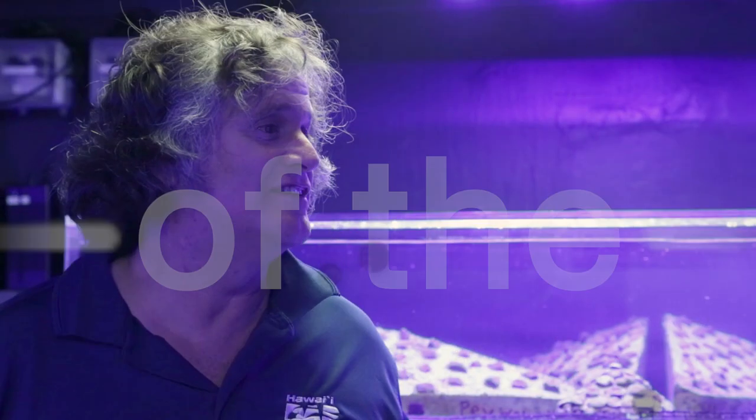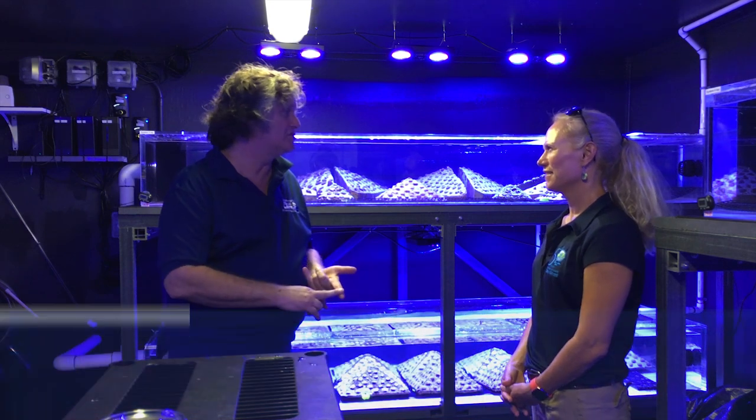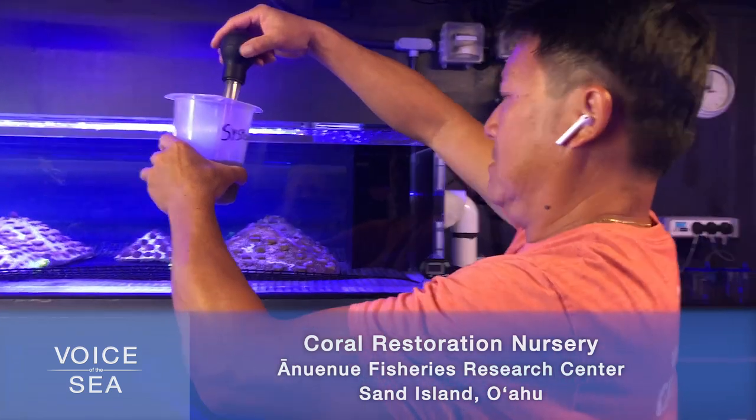As you might have heard, coral restoration's like the big new thing. It's the soup of the day. We're seeing coral nurseries all over the place, throughout the Caribbean, Southeast Asia, Australia, Indian Ocean starting to put some in. And in Hawaii, we're starting to get a lot of interest in developing coral nurseries.